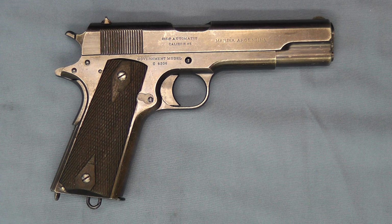Now, Argentina was the largest purchaser of Colt Government Model pistols in the Southern Hemisphere, and from 1914 through 1941, they purchased 21,616 of the government model pistols. Now they went to the Argentine Army, Navy, and Federal Police Department. And then various importers too, they also purchased approximately 1,700 pistols, which probably were procured mostly by various police departments.